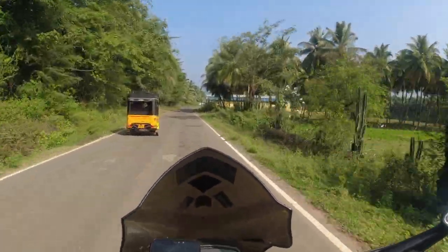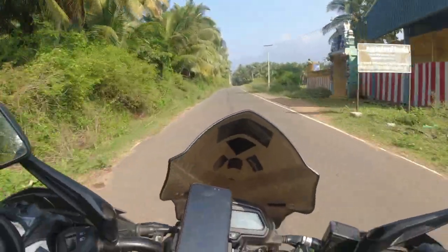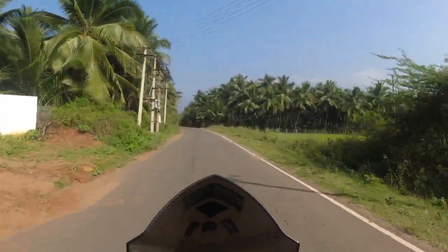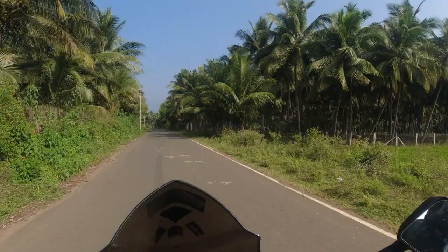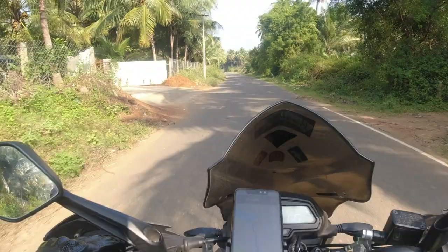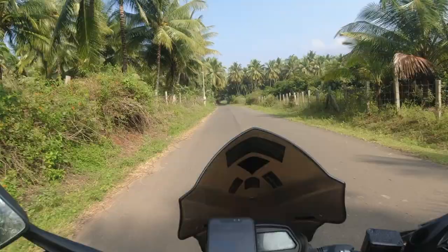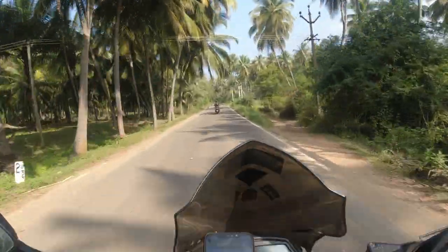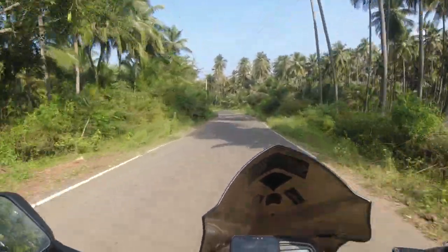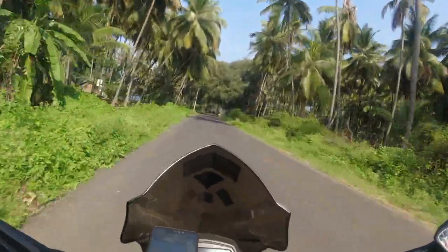So very close to Manjalar Dam, a lot of coconut planters over here. Lots of them. Insane amount of coconut planters here on this side. Actually, not just this side, they're everywhere. And the dam is really close. Now I'm starting to feel a little hungry. I think we'll have to eat something. The chai and that single bread omelette have probably done their job.